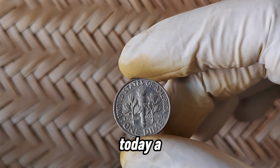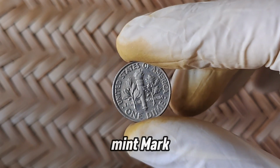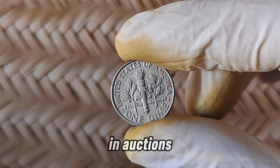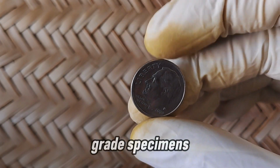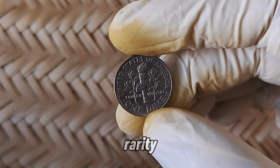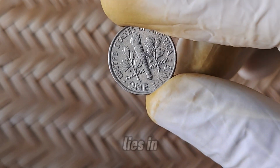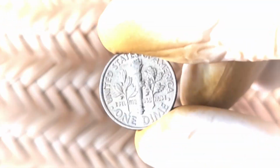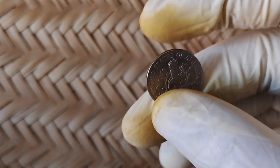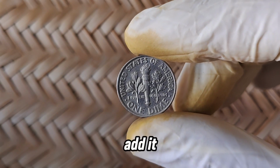Let's get to the most exciting part, the market value and worth of this rare coin. As of today, a high-grade 2000P Roosevelt dime with the unique "In God We Trust" mint mark error has been valued at a jaw-dropping $12,134 in auctions. Some lower-grade specimens still fetch hundreds to thousands of dollars, depending on the coin's condition and rarity. But what makes these dimes so valuable? The answer lies in their scarcity and demand. Collectors are always searching for unique mint errors, and when a rare variety is discovered, prices skyrocket due to competition among numismatists eager to add it to their collections.